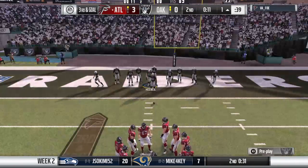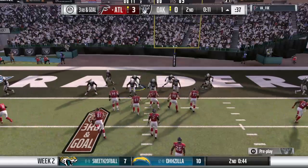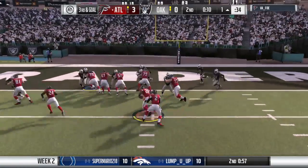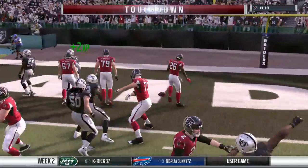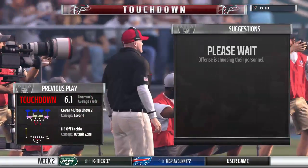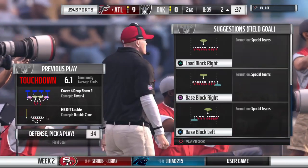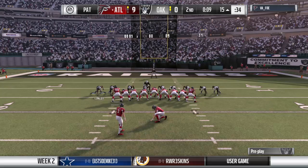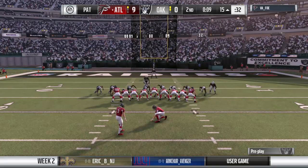Well, they're knocking on the door as they come to the line here on 3rd and goal from the 1. They stay on the ground. Again, it's Coleman. And he gets in. Touchdown, Atlanta. Tevin Coleman in the final seconds of the first half. And the Falcons will extend their lead.